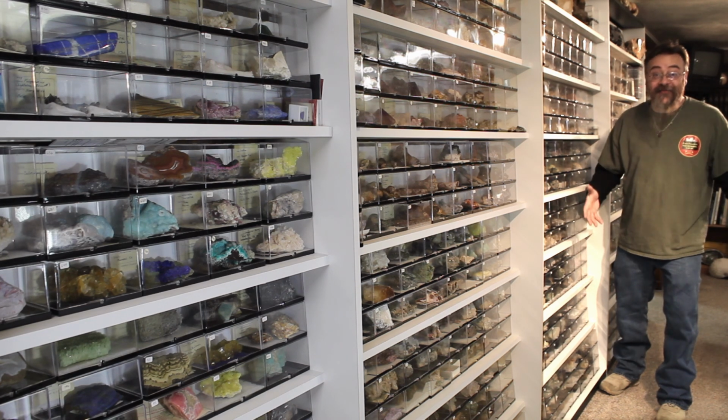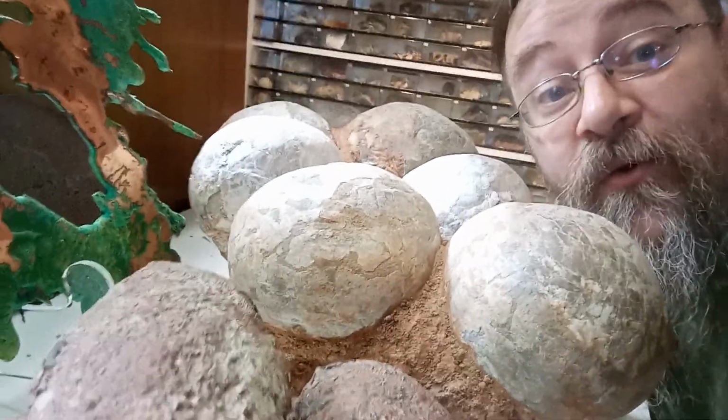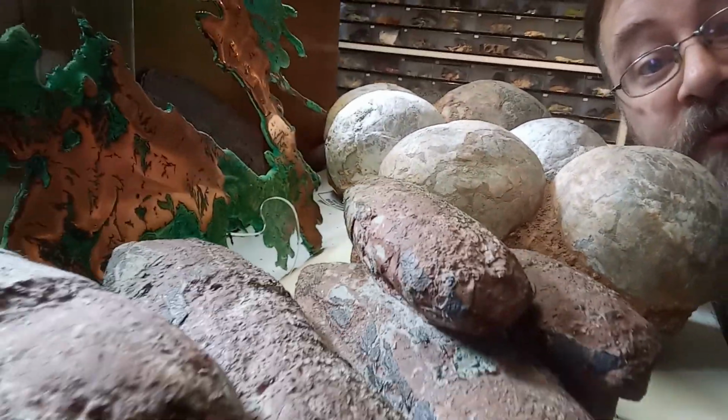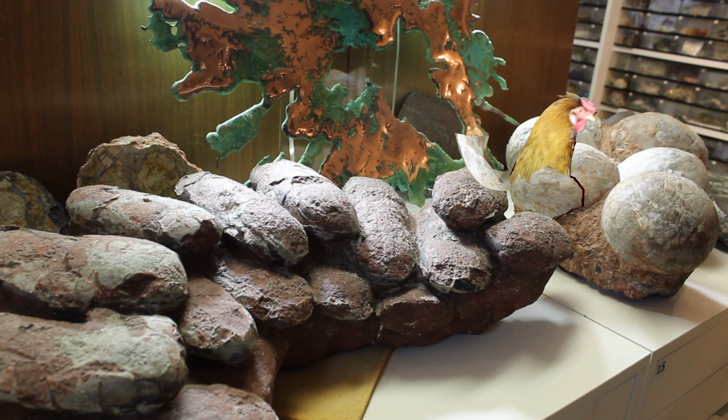And I love it. Just look at these dinosaur eggs. These are real. These aren't poured concrete fabrications. These are real dinosaur eggs. And, as a world-famous geologist once told me, eggs have been the link proving dinosaurs are related to birds. Ed? So how did you come across these dinosaur eggs?